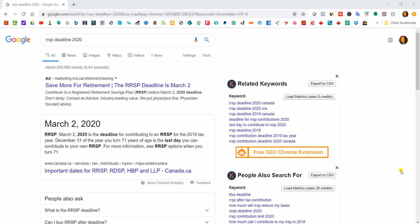Alright, so the deadline to contribute to your RRSP for your 2019 tax return is March 2nd, 2020. So is it worth it? Is it worth contributing to your RRSP? What's the advantage? Where should you contribute? How much can you contribute?